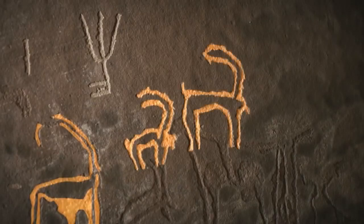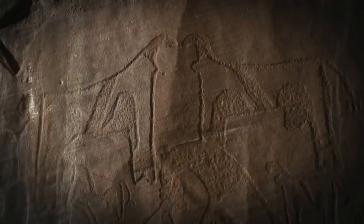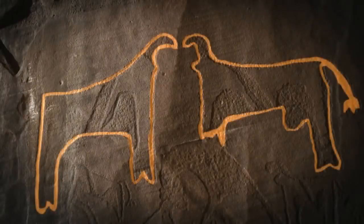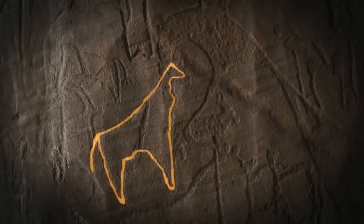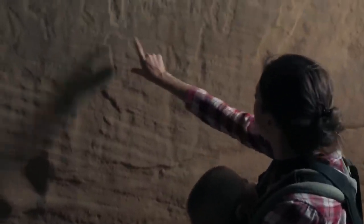Long-horned ibex, lions on the prowl, and something unexpected, cattle. And it turns out there's a whole herd underneath here. Look, these small ones, I didn't see those earlier. Here, and there, and there. Today, Alula is far too arid to support cattle. So what are they doing in the rock art?